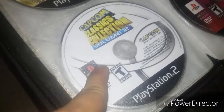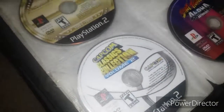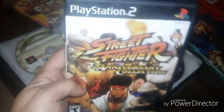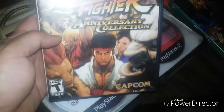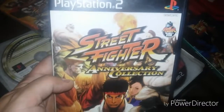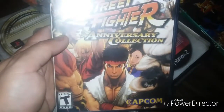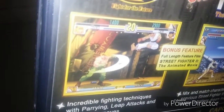Volume 2 pretty much has everything you would find in here. Now this one has every edition of Street Fighter 2 plus Street Fighter 3, as you can see on the back. See, the anniversary edition and Street Fighter 3.